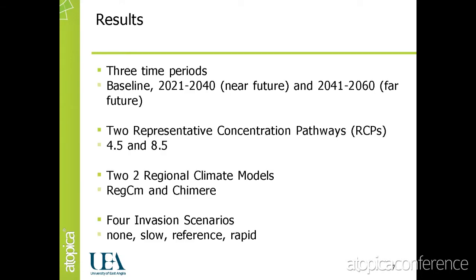Now, to give you a sense of the complexity of some of the work that's gone on within Atopica, we have a whole series of different layers of results. I'm going to explain the results we have, and also say what I'm going to focus on. In terms of thinking about climate change, about effects into the future, we have 3 time periods. We have our baseline time period, we have our near future period, which we're terming 2021 to 2040, and we have our far future period, which we're terming 2041 to 2060.